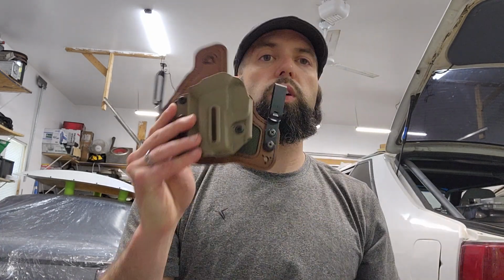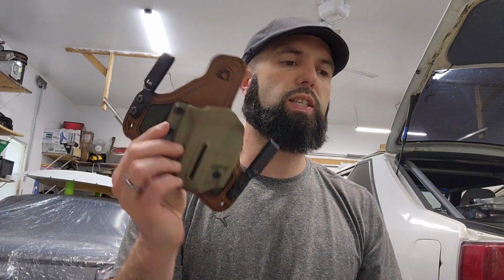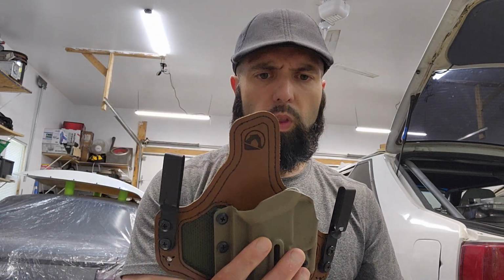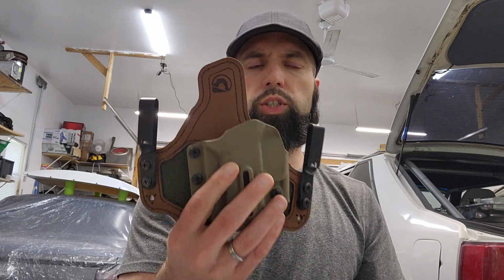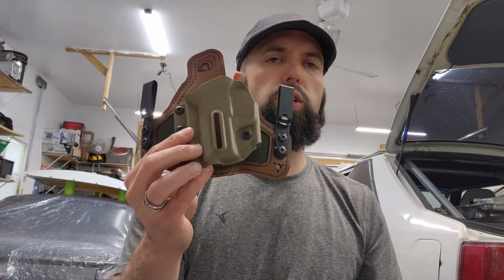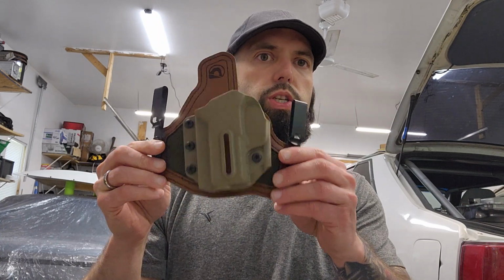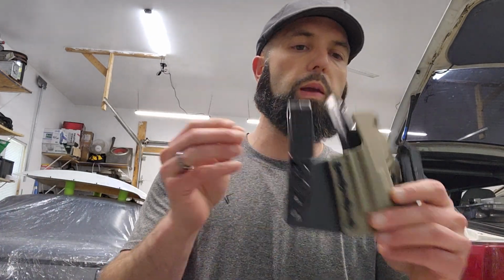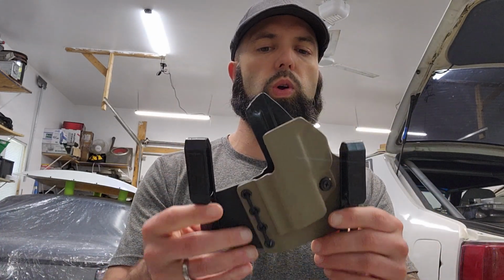So pros, comfortability. It's not really hot with the backer on it. Just mobility is awesome, especially in the 3 or 4 o'clock. And the 4 o'clock position for me is really where my body type fits well, because I'm pretty narrow in the sides. I wear fairly narrow shirts. Same with this, super comfortable.